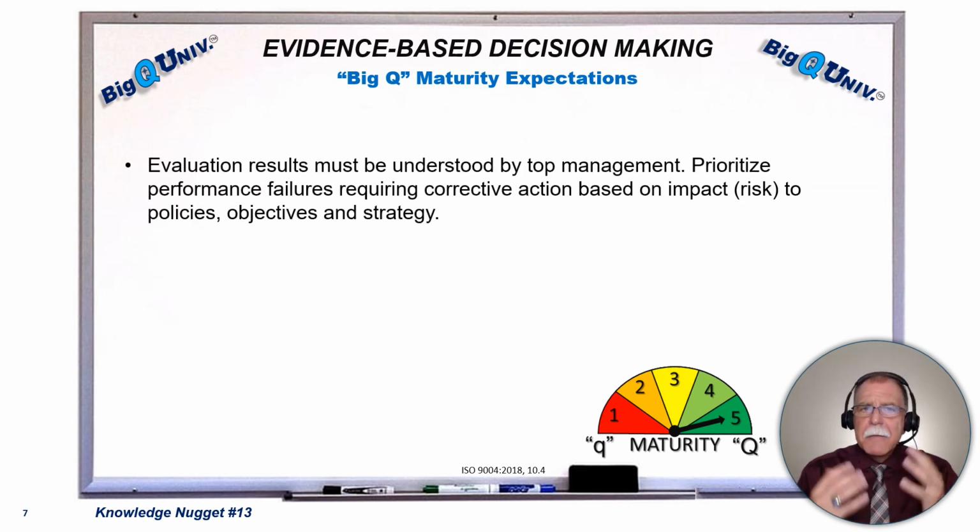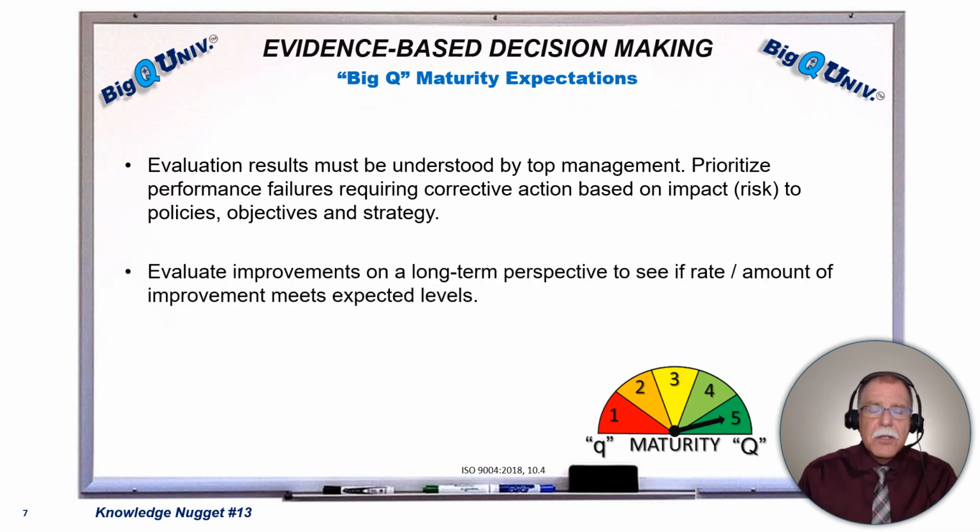And finally, highly mature Big Q quality management systems ensure that evaluation results are understood by top management and that prioritization of performance failures requiring corrective actions are based on impact or risk to policies, objectives, and strategies. Also, ensuring that you evaluate improvements on a long-term perspective to see if the rate of improvement and the amount of improvement over time meets expected levels.